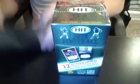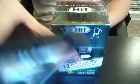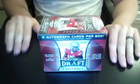Good afternoon. It is 5:20. We are doing a 2-box break. Big guy is going to be this 2015 Sage Auto 12 autograph Sage High Series box. And the quick little guy we're going to do is the Draft 2016 box. That'll have 2 autos. They'll be packaged separately.